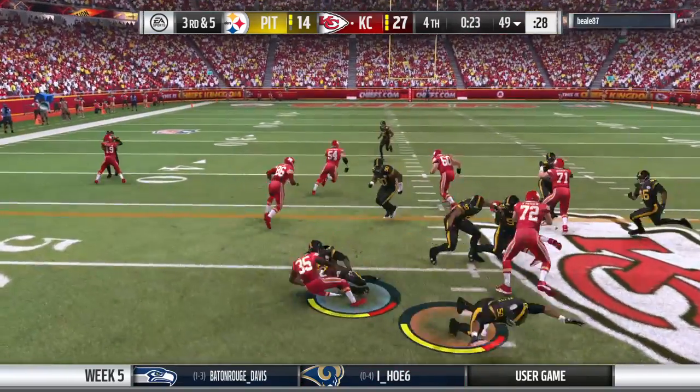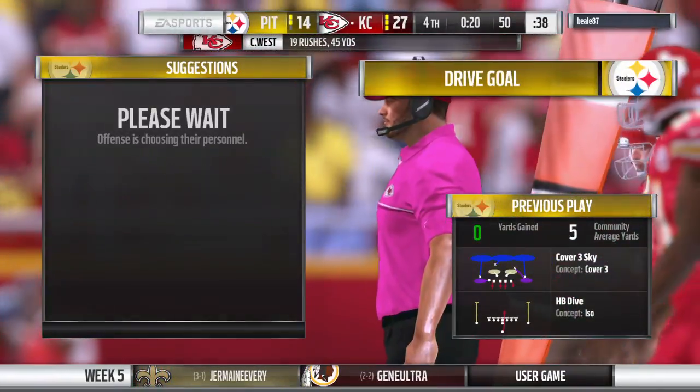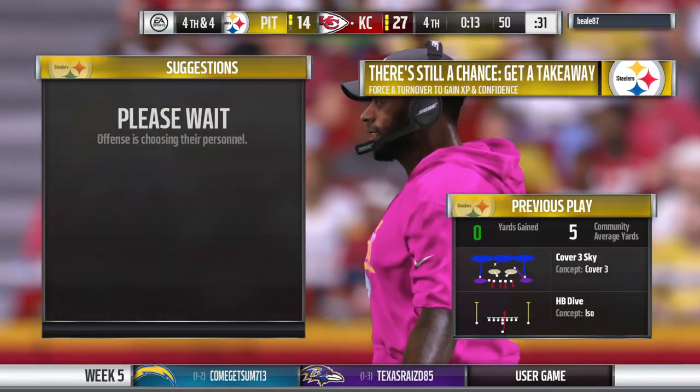They'll give it to him right up the gut. No gain there on the play, and that's going to leave him with a 4th down. Well, he didn't make headway on that one, but he's had plenty of carries all night long. I just wonder if maybe he's a little bit tired.